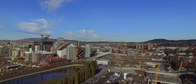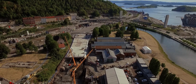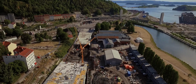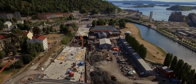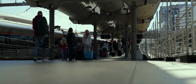Keller activity in the Follo Line project started in 2016. The Follo Line project is the largest onshore project in Norway with a budget of 2.5 billion euros. It comprises around 24 kilometers of tracks, including the largest railway tunnel in Norway of 22 kilometers. After the completion of the project, the traveling time between Oslo and Ski has been reduced to 11 minutes.